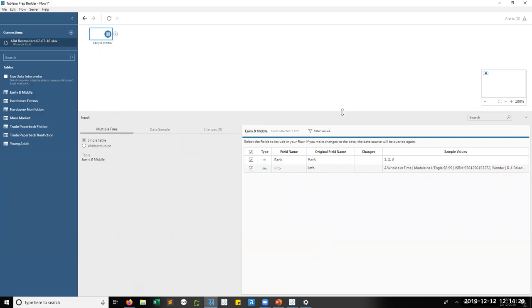And then on the right, you will see information about this sheet you just brought into the view. You can see that we have two fields. We have a rank field, which is just a number, and we have an info field, which is a string field, which is text. And you can also see sample values.